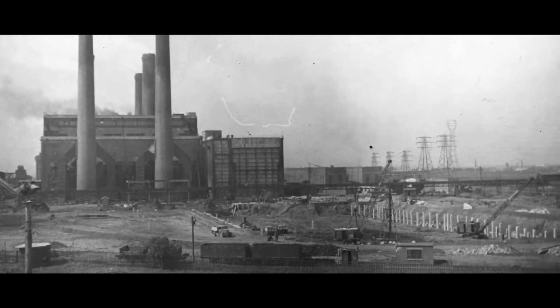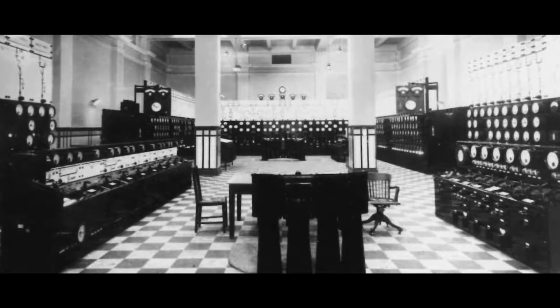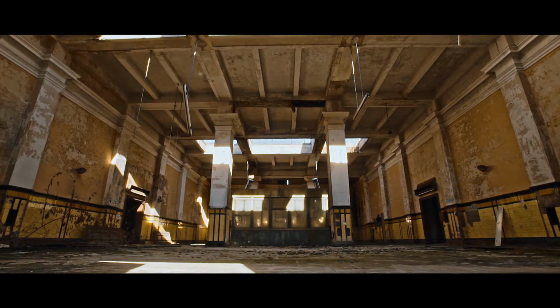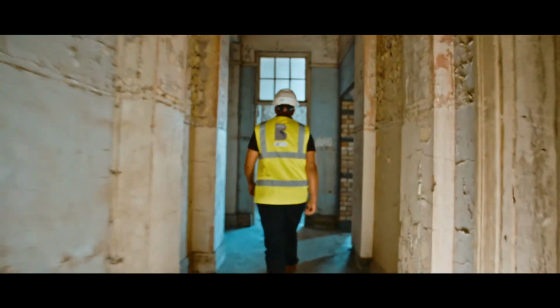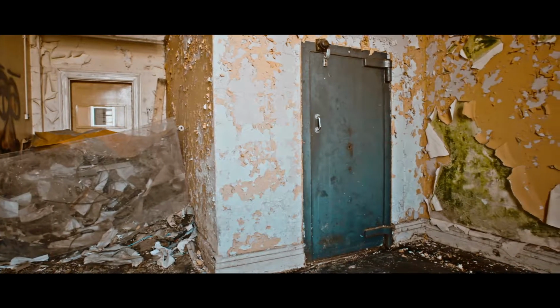You look at other power stations around the UK and other buildings of the time, 1920s, 30s. A lot of them were celebrated buildings. The power station closed in the 1980s and a lot of the buildings were then demolished, and this is one of two which is still standing. And if you have a look around the building, you'll see the old safe.